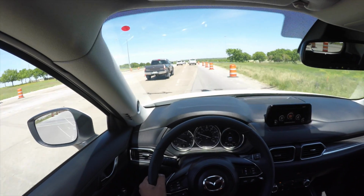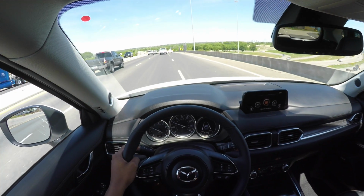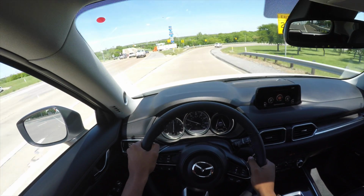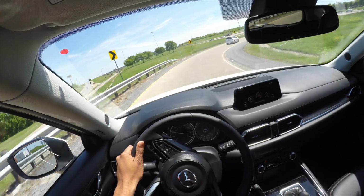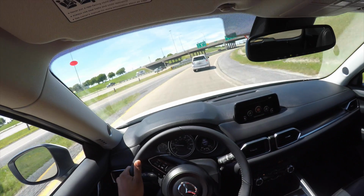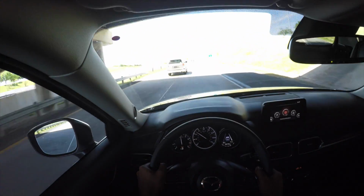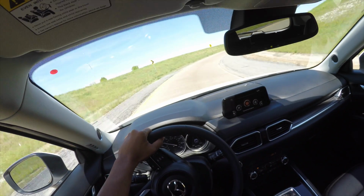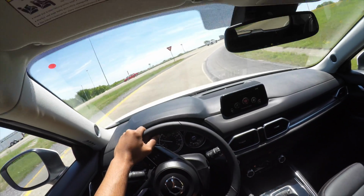Let me go ahead and show you guys how that works. So now I'm going to slap it over into the manual mode, and I'm coming into this corner over here. 4th gear right now, so I'm gonna downshift. This thing corners incredibly well, especially for an SUV. It's just ridiculous.